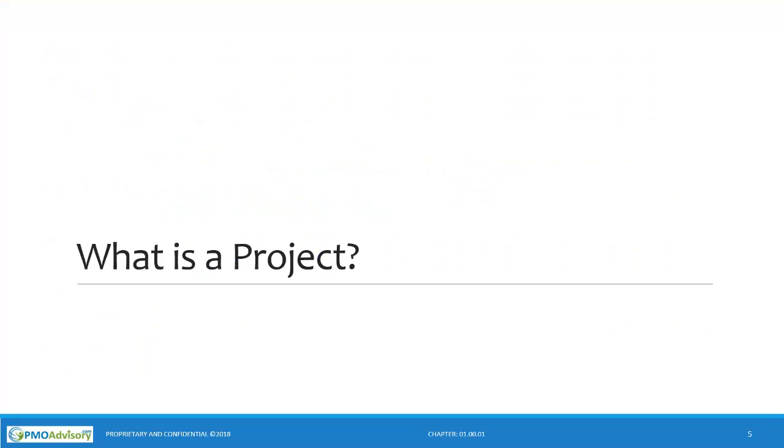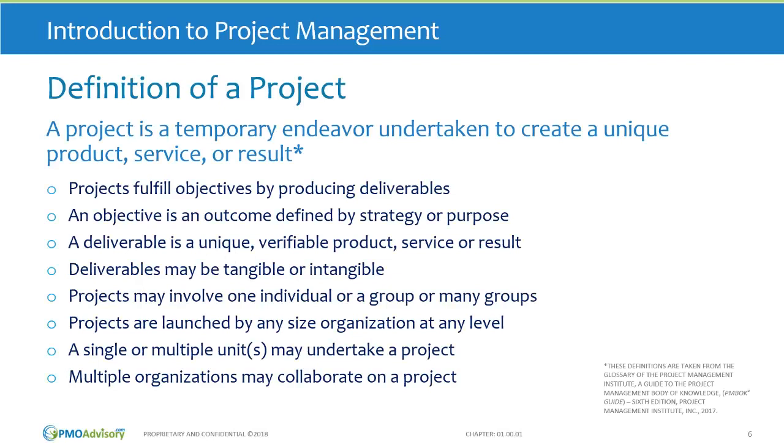What is a project? A project is a temporary endeavor undertaken to create a unique product, service, or result. So projects produce deliverables. They fulfill objectives that are defined by a strategy. And the deliverable is a unique, verifiable product, service, or result. The deliverables may be tangible or intangible. And projects may involve one individual. More frequently, they involve a group, and very often, especially in this age of large corporations and global enterprises, projects involve many groups and even multiple organizations in collaboration.